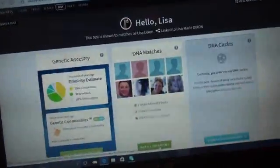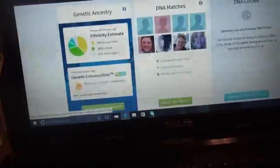Go back to the DNA homepage, and then here you can click to view all DNA matches, and then you can see more DNA, and you can tell whether or not people have a tree uploaded or not. And that is my DNA results.